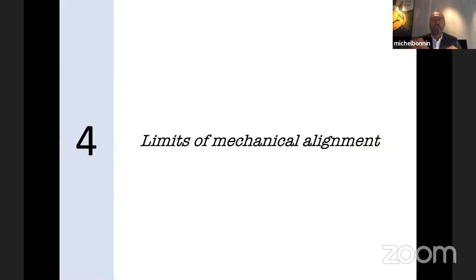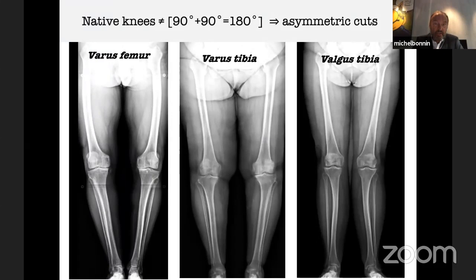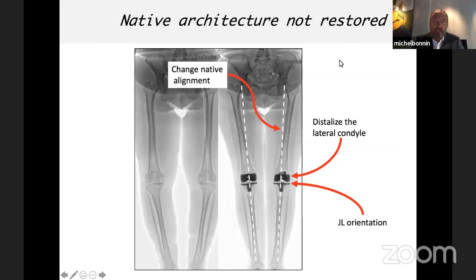And surgeons quickly understood that mechanical alignment had some limits. There are many limits. First, because very few native knees follow the rule 90 plus 90 equals 180. Knees are not like that. Many knees have a varus in the femur, or a varus in the tibia, or a valgus in the tibia. And if in this patient you do asymmetric cuts, then you don't restore the native architecture of the patient. You change the alignment. You distalize the lateral condyle. You change the joint line orientation. Then you change everything in the majority of our patients, and it cannot work.